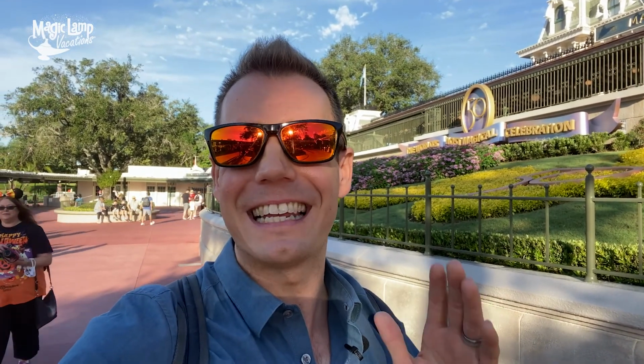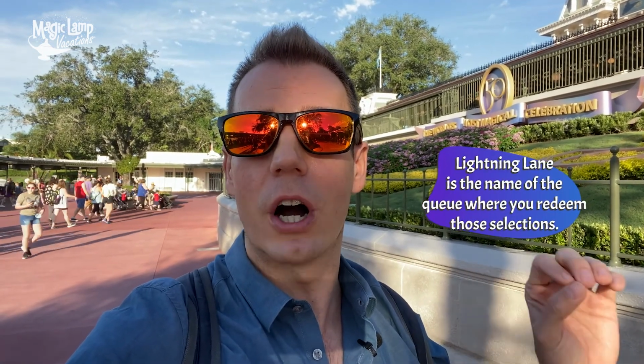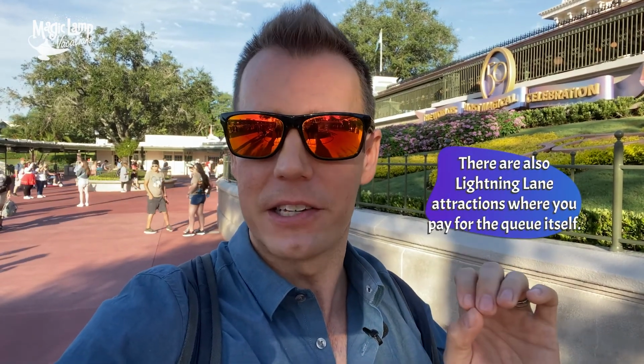Now, the other thing I want you all to know is that there's Lightning Lane. Lightning Lane is the terminology Disney is using for the actual queue where you go to use your Genie Plus selection. And there's also Lightning Lane only attractions. Those attractions are not available with the Genie Plus selections.